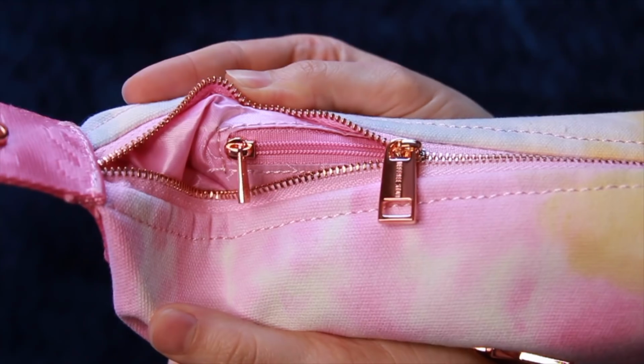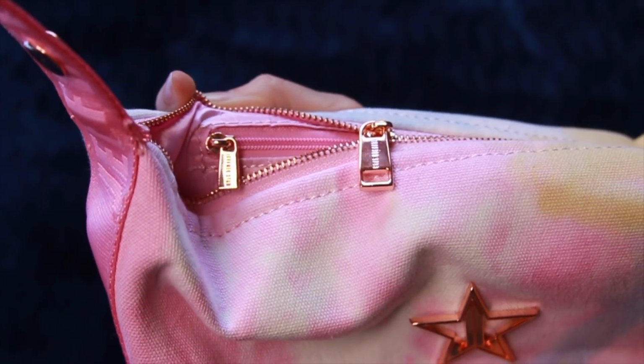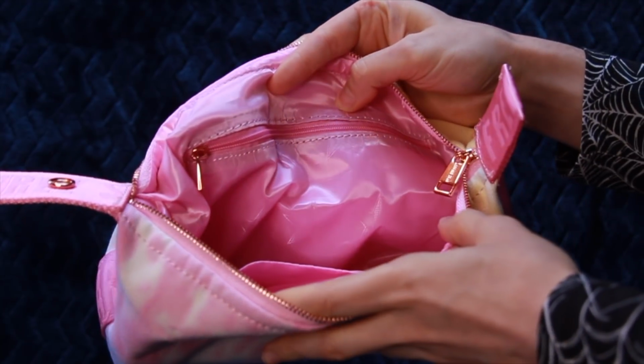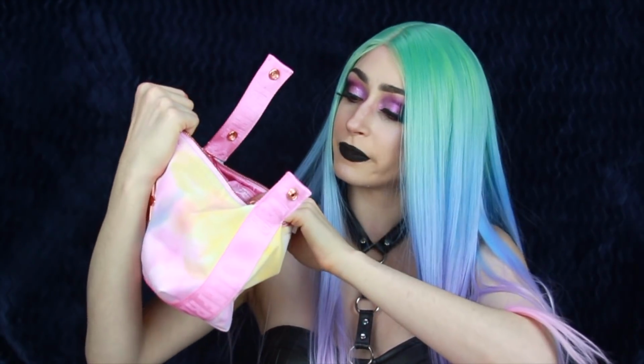Okay, so on the inside, all of the accents are rose gold, which I love. There is this teeny tiny zipper that says Jeffree Star. I love how tiny that is. That's adorable. So there are two pockets, one with the tiny little zipper, and then the other one which is just open on the inside. There's a lot of room in this bag. I'm surprised. It could fit a lot of stuff. And then of course it has a bigger rose gold zipper at the top, and then these snaps.